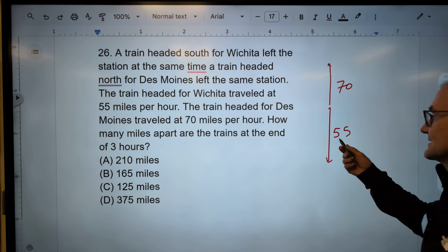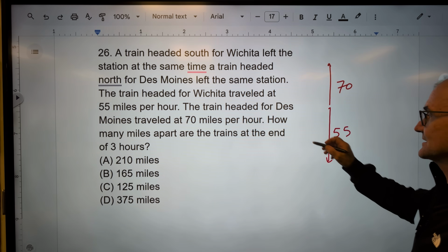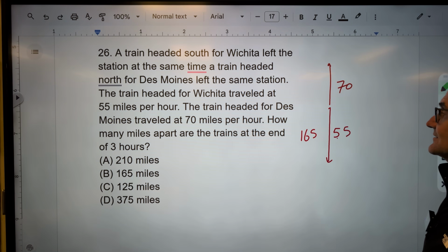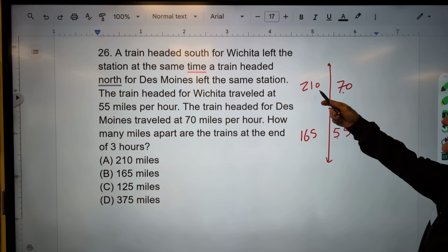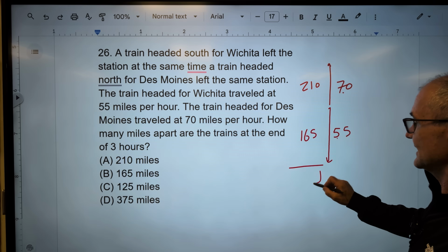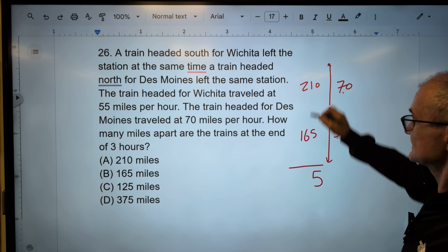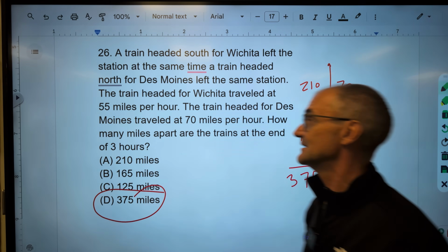At the end of 3 hours, this train is going to travel 55 miles per hour, so 55 times 3 is 165. I did 50 times 3, 150, 5 times 3, 15, add them together. And then this one is 70 times 3, 210. So this train will be 210 miles away, this one 165, and together, adding them, they will be 375 miles apart. Correct answer, answer D right there.